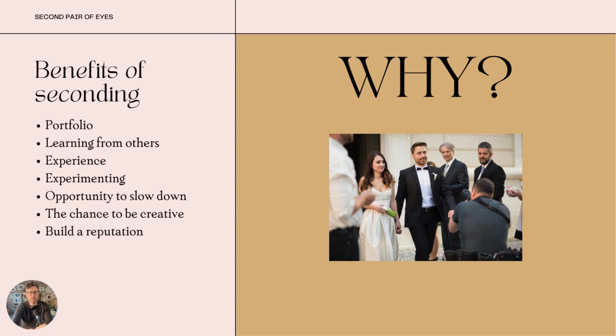And it's also the chance to be creative, because on the whole, you know that the main shooter is getting everything that they need for the main story of the day, for the main batch of images, and the things that you're going to do as a second shooter add to that. So of course the photographer will have images of the kiss during the ceremony, walking down the aisle, arriving at the church, all of the usual stuff. So to have something that's a little bit different from a different point of view, it's going to be good for you portfolio wise, because it's going to perhaps give you something interesting that you can show. And it's going to help the main photographer because they'll have different points of view and different creative angles of the same scene.